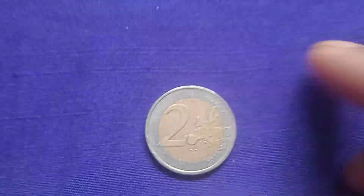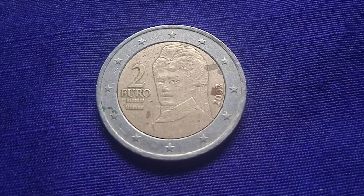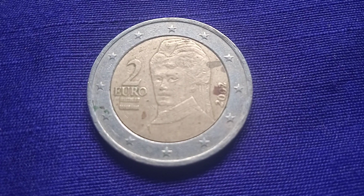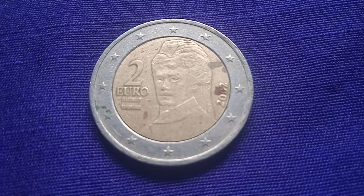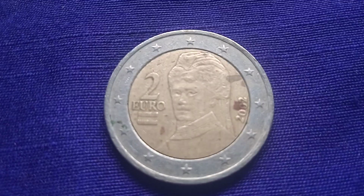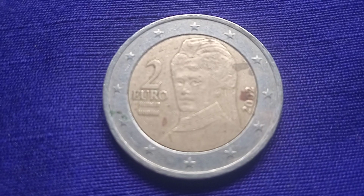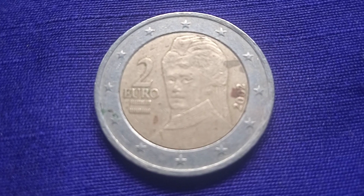Look at the other side. On this side printed 2 euro and Austria, 2002. Look at this coin and 12 stars. Europe is surrounded by 12 stars.